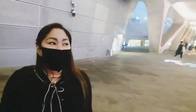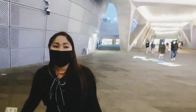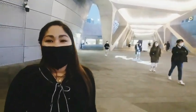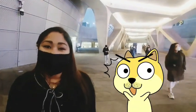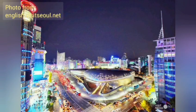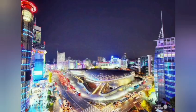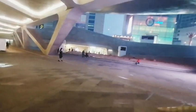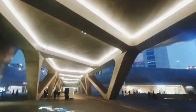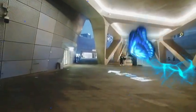Dongdaemun Design Plaza. Here in Design Plaza, we can see many people, families, friends, everyone, foreigners or locals who come here. As you can see, a new landmark in Dongdaemun, designed by the world-renowned architect Zaha Hadid, Dongdaemun Design Plaza, or DDP, features an unbelievable exterior decorated with over 40,000 aluminum panels, and none of which are the same.